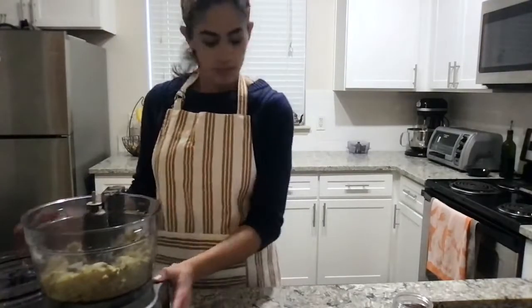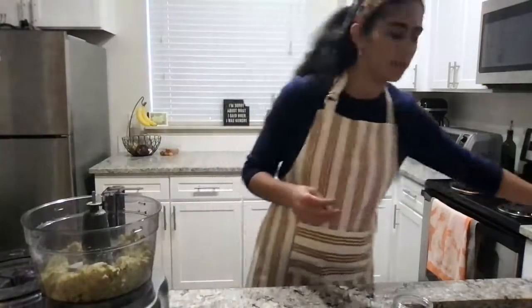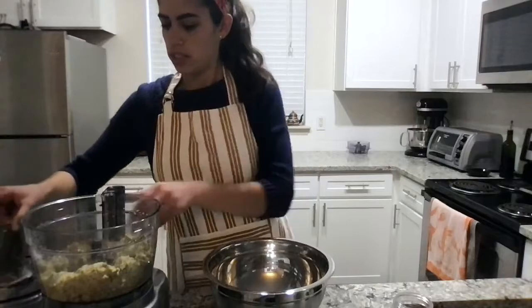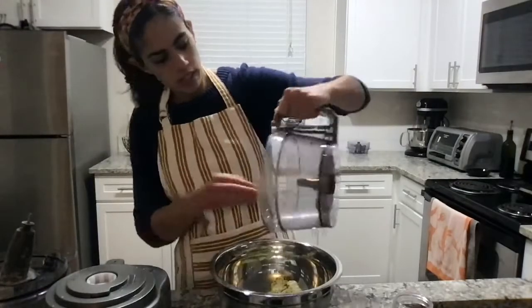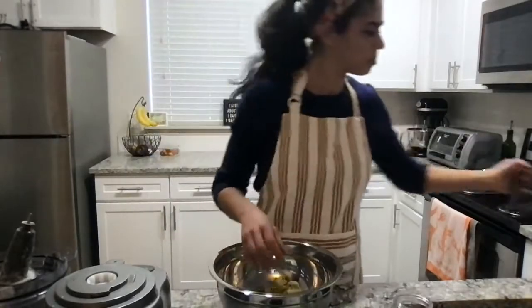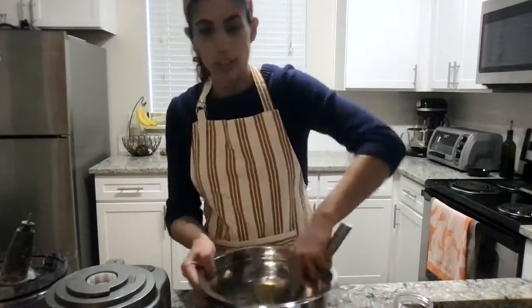So that's it for that. The whole batter for the falafel is done. I'm going to dump it out into a bowl just so we can give it a mix, and I'll show you the dough here.